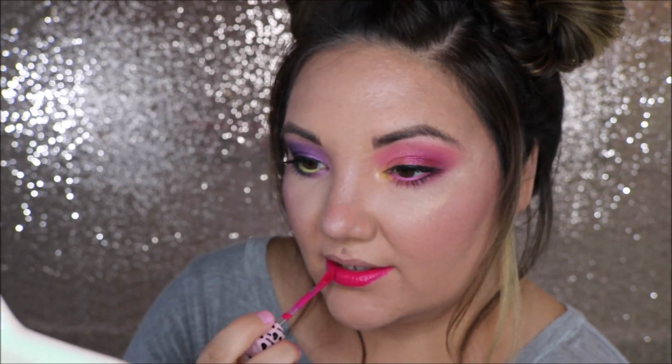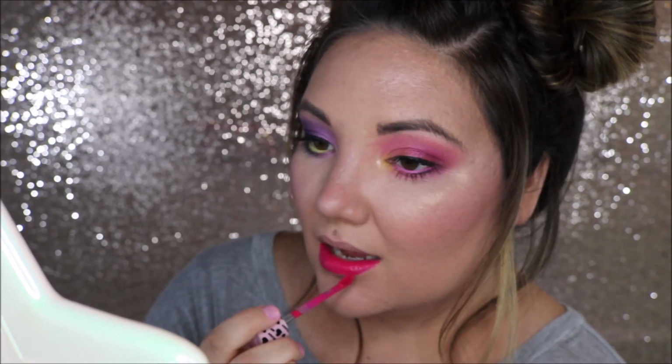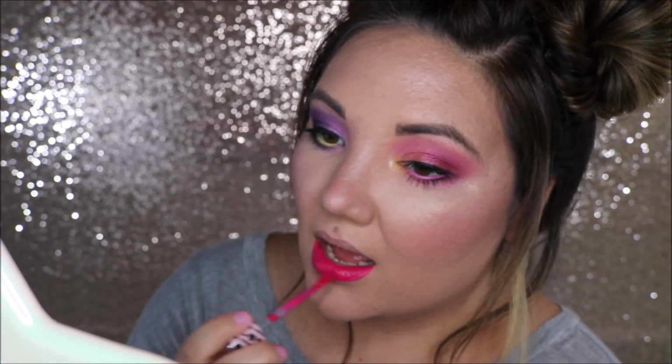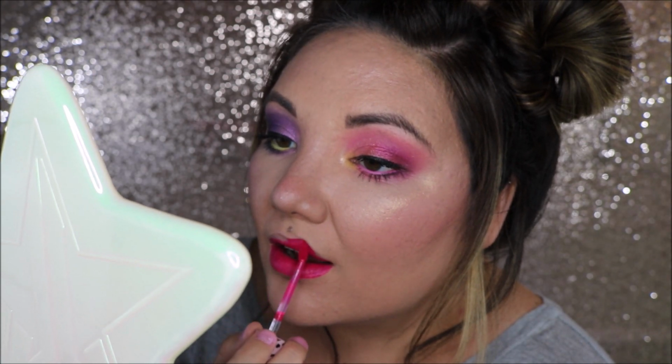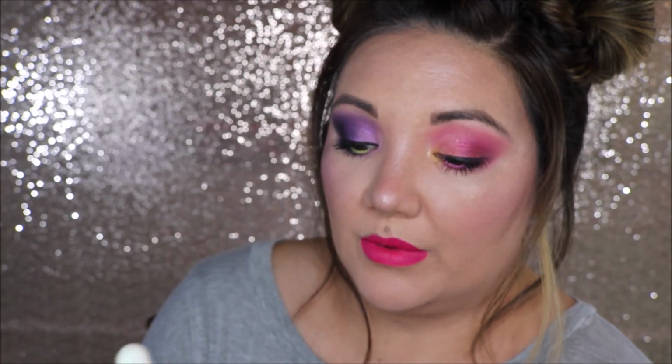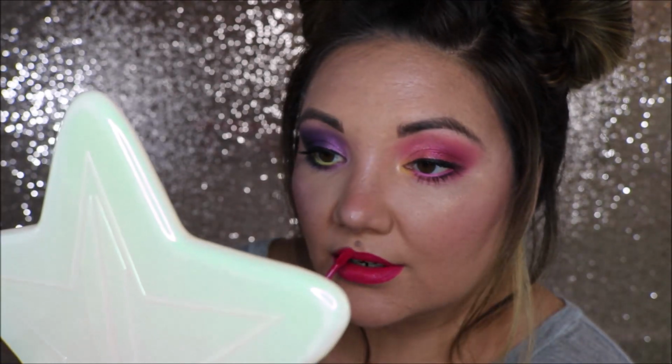I think they tried to do a scent with this. Oh, this is... That is bright, like neon pink. I actually would wear the shade if I had neutral makeup on for sure. Drying down already. Yeah, I think they did try and do a scent. I don't think it smells like bubblegum though. This reminds me of a neon pink shade.